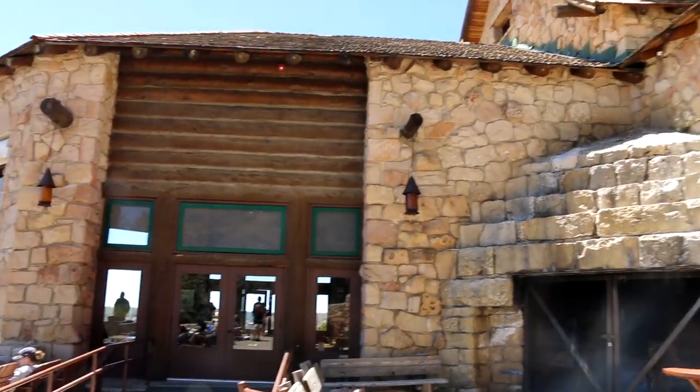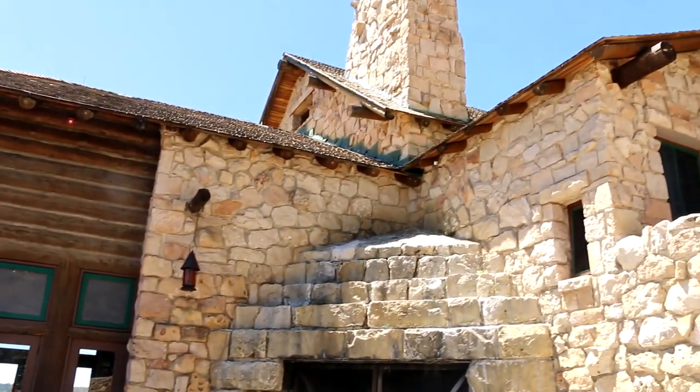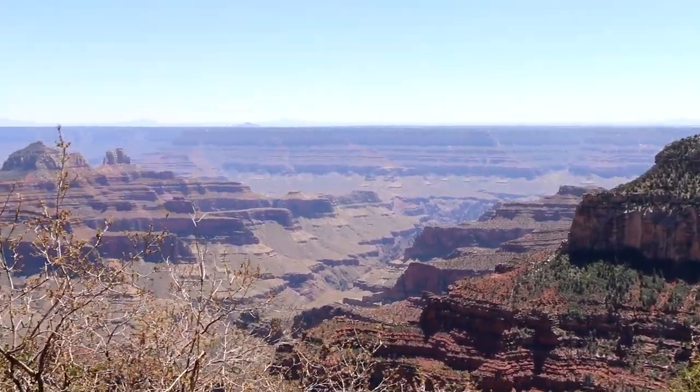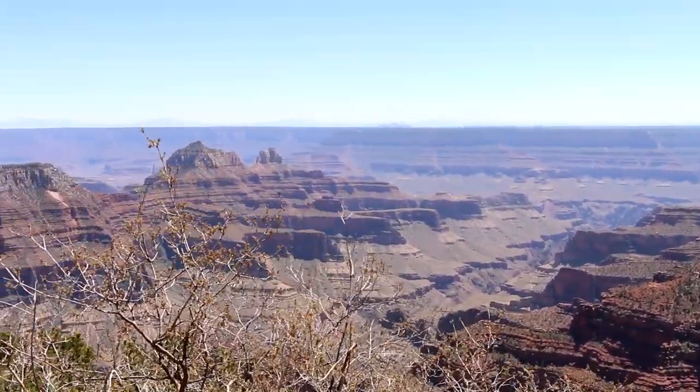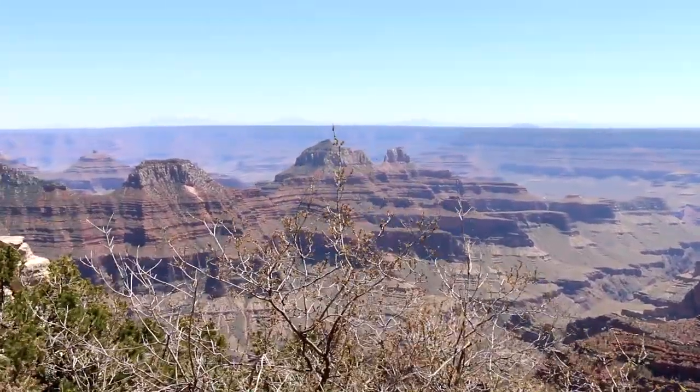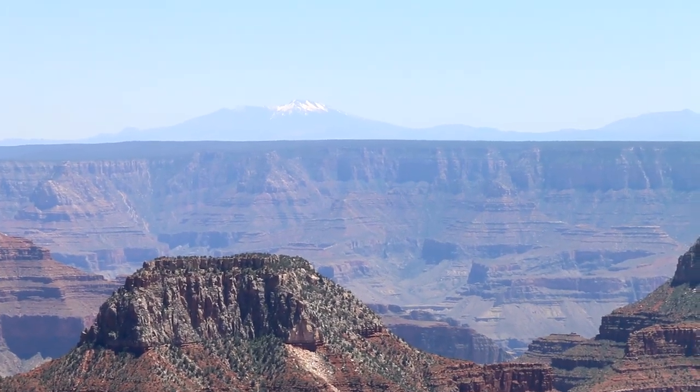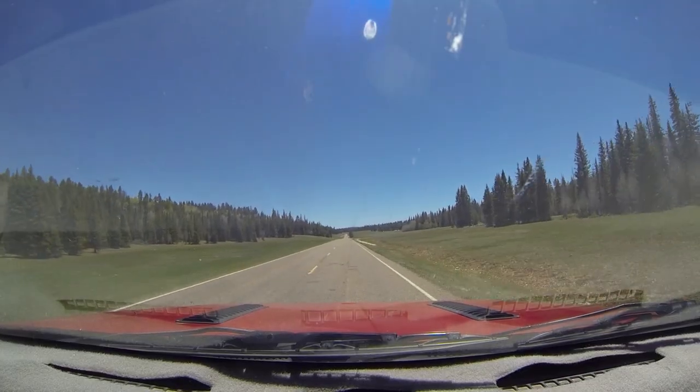We headed south to the visitor center and overlook where we made a quick stop to check out the view. The north rim is 2,000 feet higher than the south rim, and even though they are only 18 miles apart, nearly 200 miles of road separates them. Not wasting too much time, we headed back north.